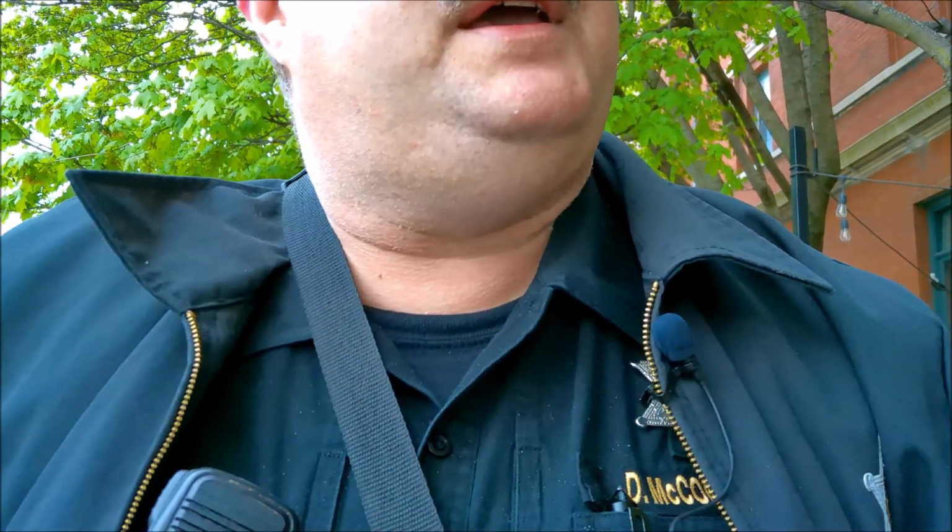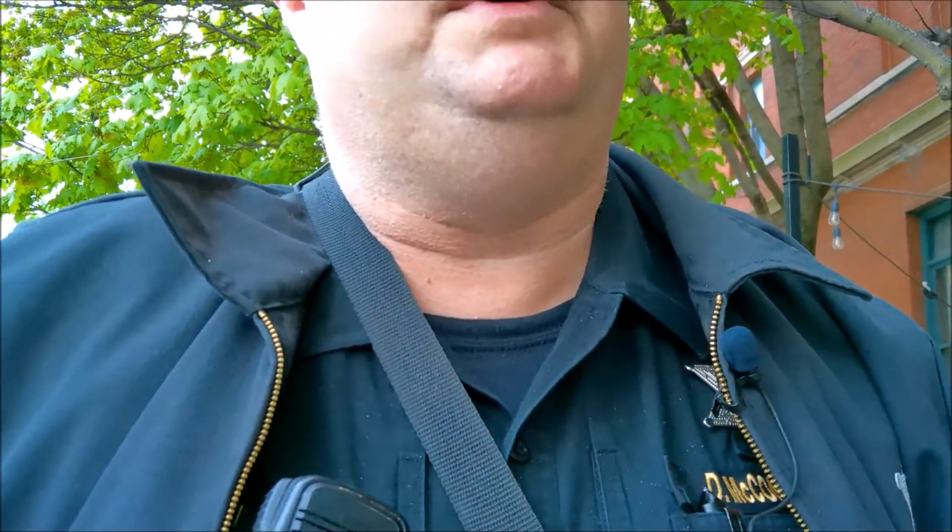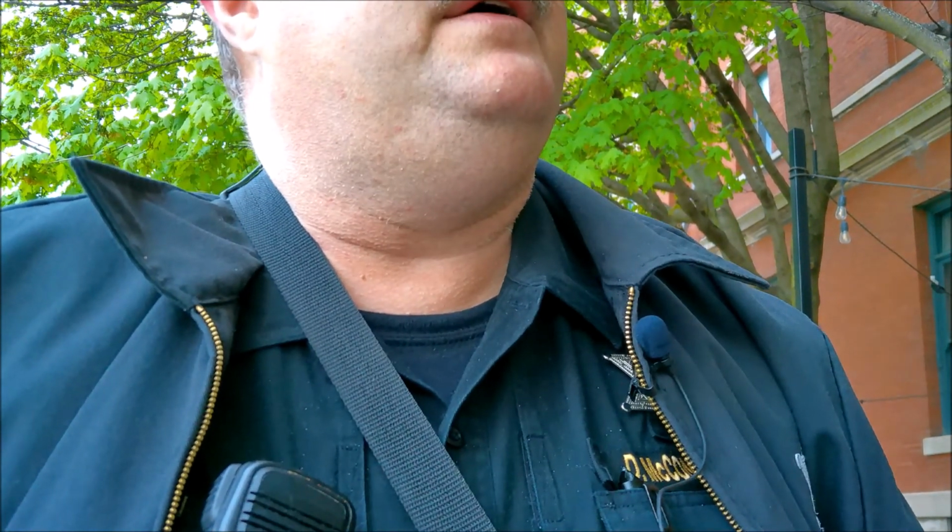Well, it's Asa Swift here, and I'm here at the Athenaeum, also known as the Deutsche Haus. This place used to be a German immigrant gathering place back in the 1800s. And that's what it was built for, the German American community.